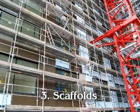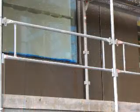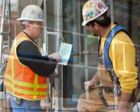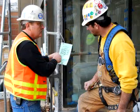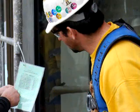Same with scaffolds. You must be safety trained to use them. Use only safe scaffolds with full width platform, toe boards, good secure safety rails. Look for the inspection tag. It says that the scaffold has been erected right by skilled persons. If you have any questions, don't use it.